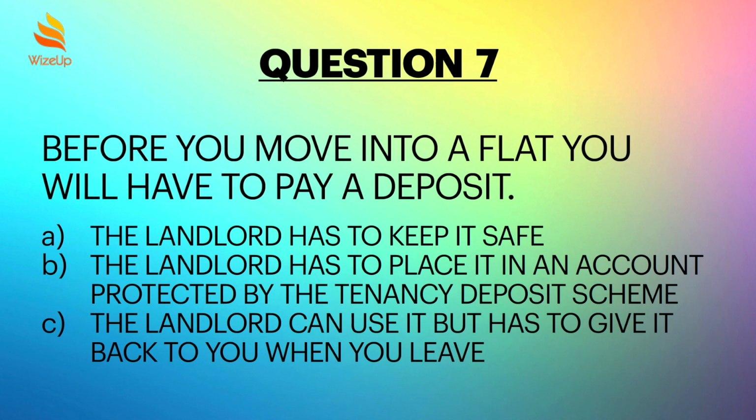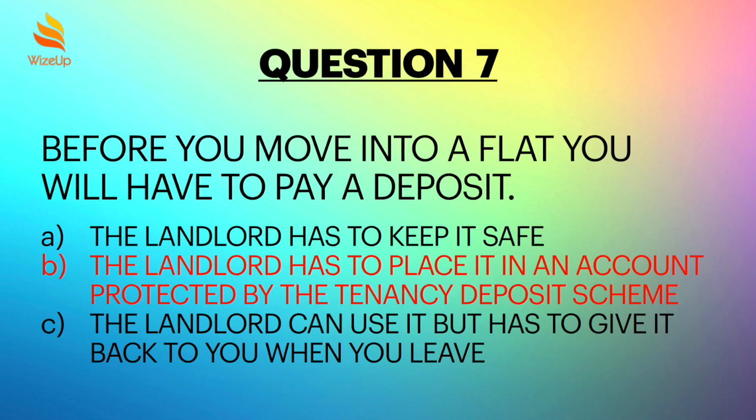Question 7. Before you move into a flat, you'll have to pay a deposit. Does A, the landlord just have to keep it safe? B, the landlord has to place it in an account protected by the tenancy deposit scheme? C, the landlord can use it but has to give it back to you when you leave? The answer to that one is B, the landlord has to, by law, place it into an account protected by the tenancy deposit scheme. That's a government-backed scheme, so your money's absolutely safe.